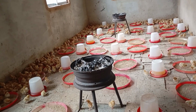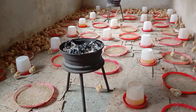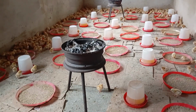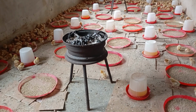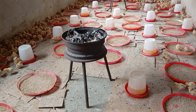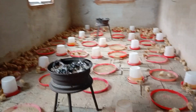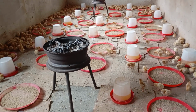So, like I said, we are giving antibiotics, which is the neodoxynol. We're going to show that at the end. Neodoxynol, Ivriac vitamin, and Gogo ND. I've always said that Gogo ND acts as a water purifier. Yes, Gogo ND acts as a water purifier.